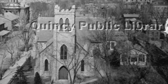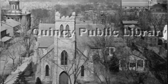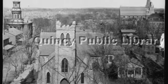Over the years, the church building has been home to such local programs as CASA, Alcoholics Anonymous, Helps Ministry, and the Hereford Germany Exchange Program. It has been a great asset to the community and remains a great historical landmark for the citizens of Quincy.